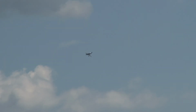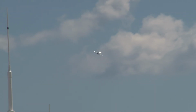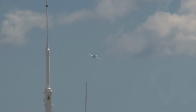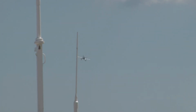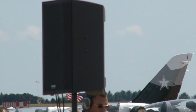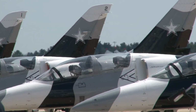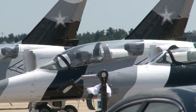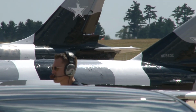Standing by to recover our Mustang and Michael Goulian, and then it'll be time for the Thunderbirds. And if I don't get enough time to tell you, the voice of the Thunderbirds today will be my good friend Major Kristen Haley, the Public Affairs Officer of the United States Thunderbirds, who will be narrating today. Coming up, Michael Goulian.